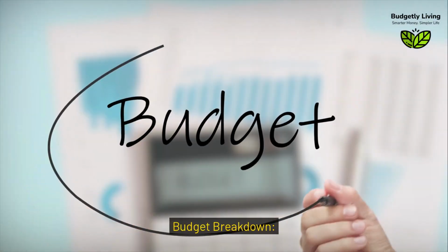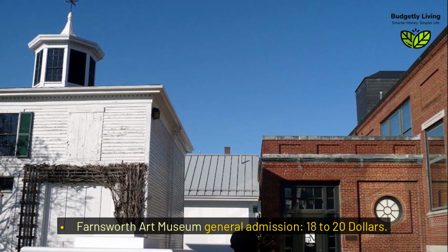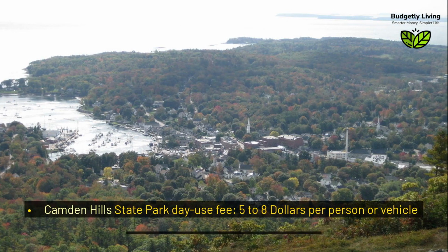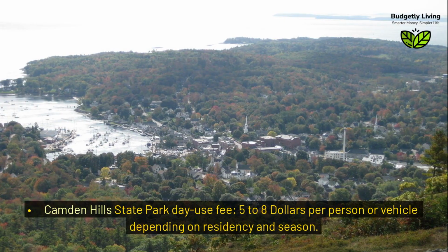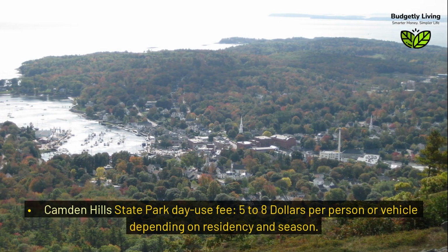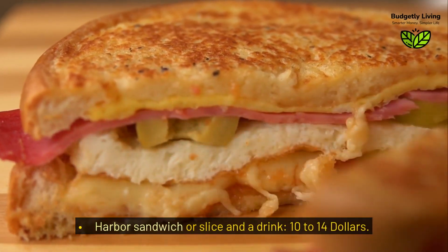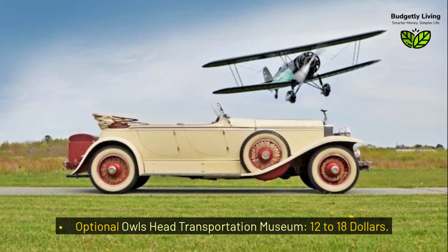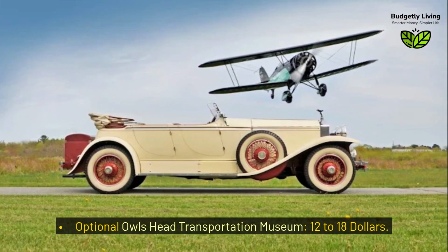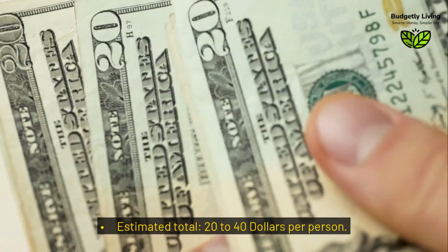Budget breakdown. Farnsworth Art Museum. General admission, $18 to $20. Camden Hills State Park day use fee, $5 to $8 per person or vehicle depending on residency and season. Harbor sandwich or slice and a drink, $10 to $14. Optional Owl's Head Transportation Museum, $12 to $18. Estimated total $20 to $40 per person.